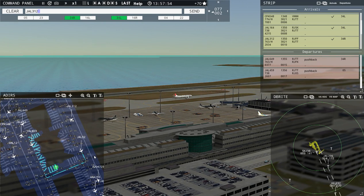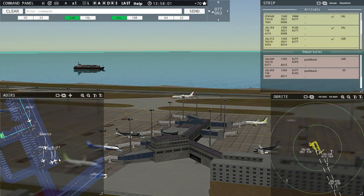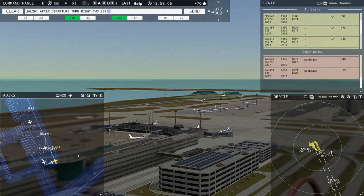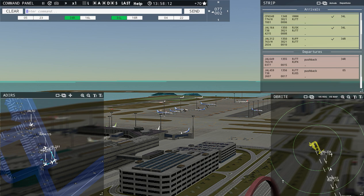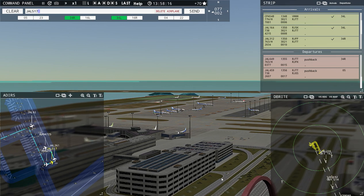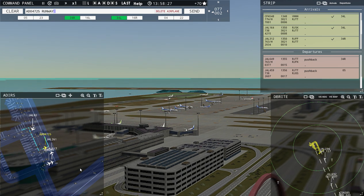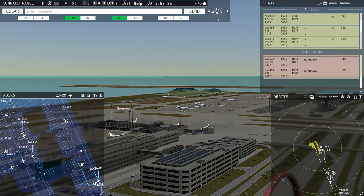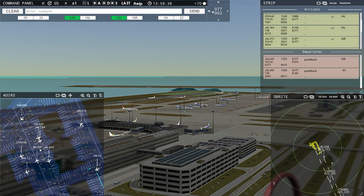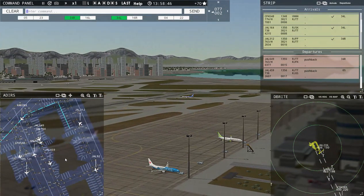Japan Air 312, taxi to terminal via Charlie. Taxi to terminal via Charlie Japan Air 312. Japan Air 261, after departure, turn right 200 degrees, runway 34 right, cleared for takeoff. After departure turn right 200 degrees runway 34 right cleared for takeoff Japan Air 261. Japan Air 517, runway 34 right, line up and wait behind next landing aircraft. Airdo 4725, runway 34 right, line up and wait behind next landing aircraft. Runway 34 right, line up and wait behind next landing aircraft Airdo 4725. Tower, Airdo 20 with you, runway 34 right. Alpha Wing 283, continue taxi. Continue taxi Alpha Wing 283.